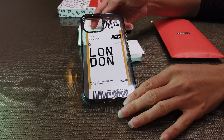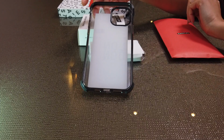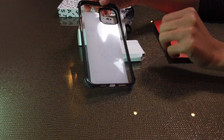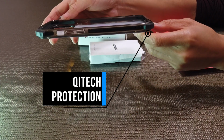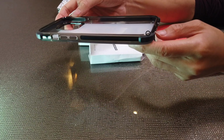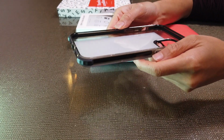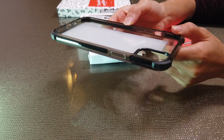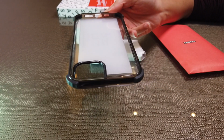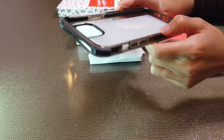mid tough case, which has four extra corners of Qi tech protection. As you can see, it's much tougher than the ones they did before, and you can survive a drop up to 3 meters or 9.8 feet. So it's definitely an ultra impact case.